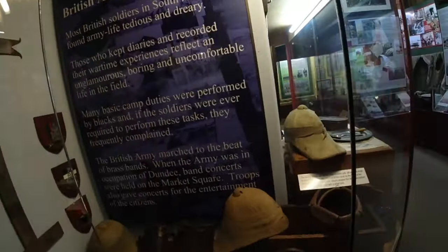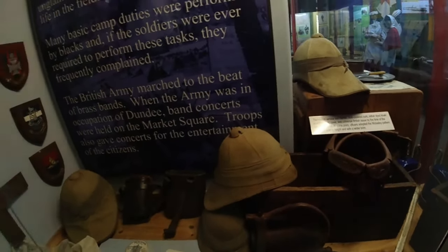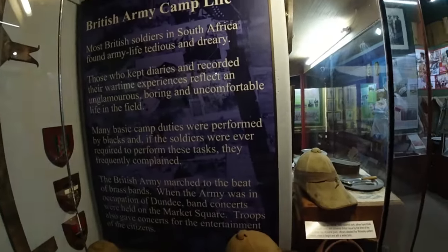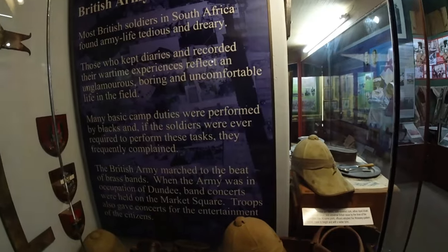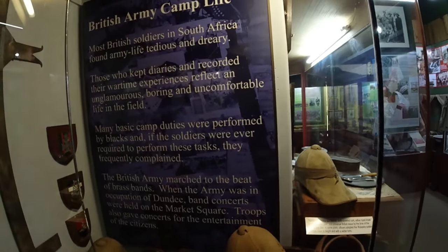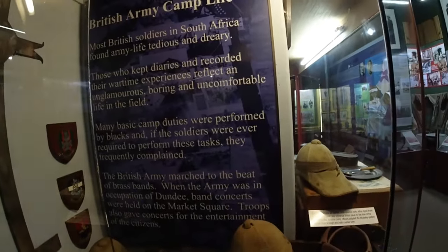Oh, look at this. Fantastic. Helmets. You wouldn't think that could provide much protection. The flap at the back was designed to protect the neck. That's how the name Roinek came about, as the British got burnt on the back of their necks.